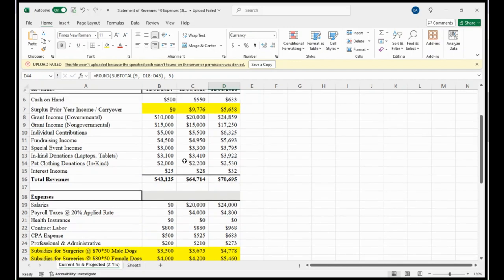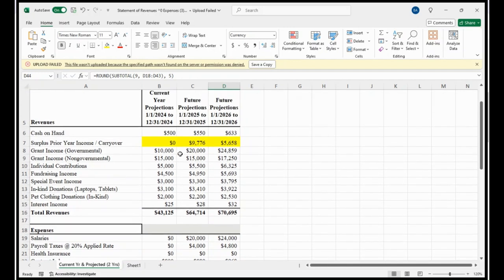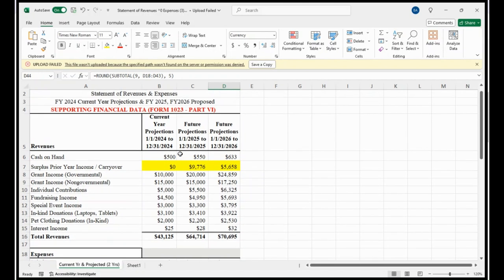provided really good projections. Now, you may want to say, I want my cash on hand to double. And if that's the case, then you just go change that formula or you put your formula in. So you expect that that cash on hand is going to double. And you can do that going all the way down.